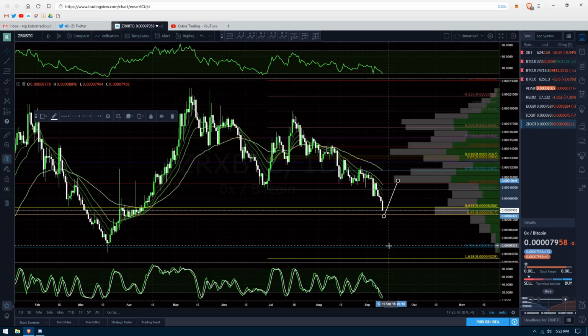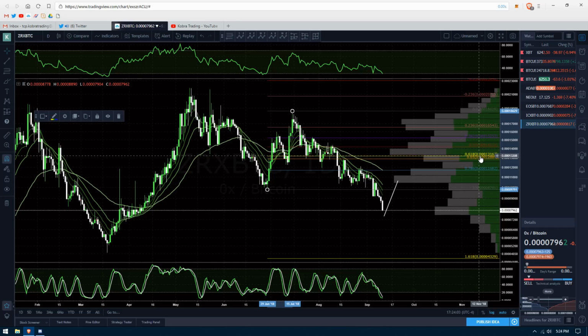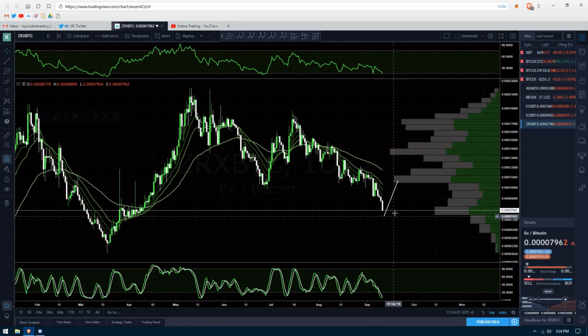For me personally, this is where I would place a medium-sized long position, because this is going to have plenty of room to bounce back, and we're reaching the point of our last major support area, right in this little golden zone. So I think we're not looking too bad for this. I would say that 10,000 would probably be our mark.